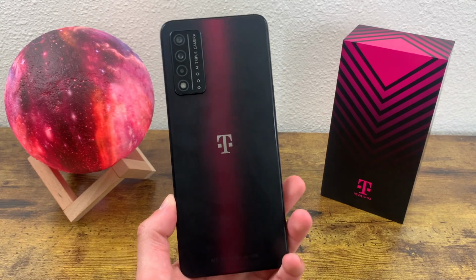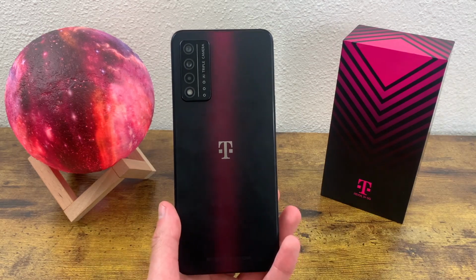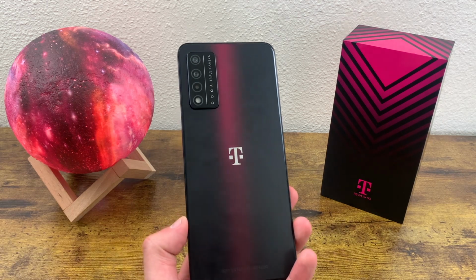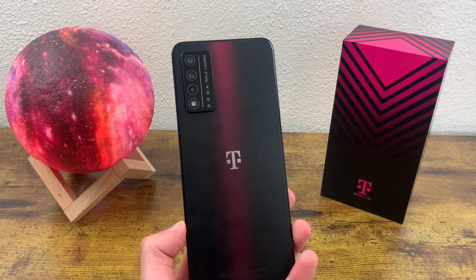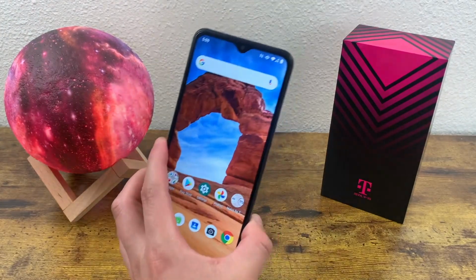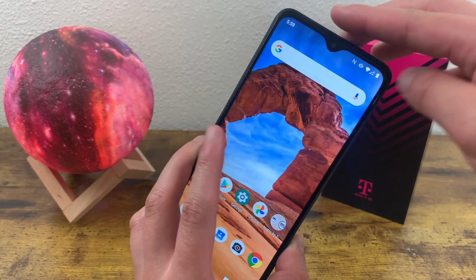The back is made of a matte material with the T-Mobile logo right here in the middle. And again, it has the colors that I think are really cool. When you look at this phone, there's no mistaking this is a T-Mobile phone. We got the camera and the flash, of course. And overall, I do like the design of the phone, except the water drop notch. I'm just not a big fan.